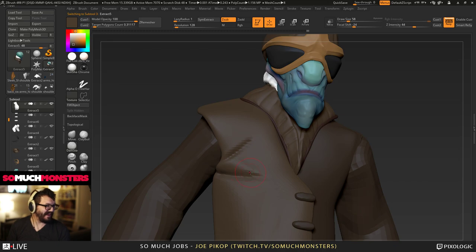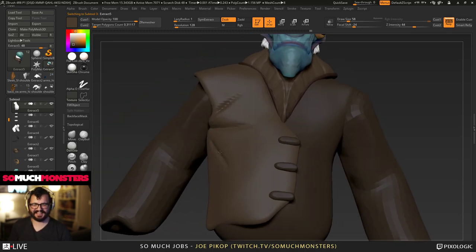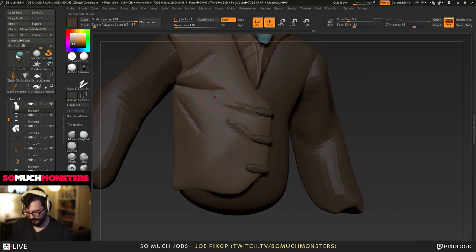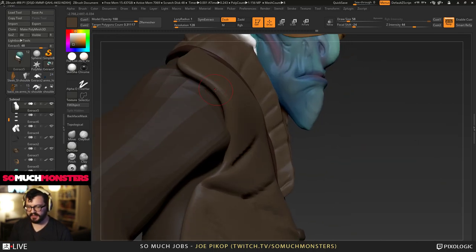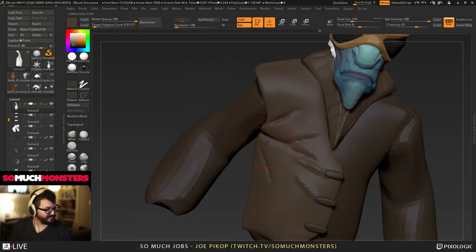Sorry, I haven't sculpted for a little while. I've been kind of low-key not arting so much, and so I just kind of got excited. I've mostly just been playing Ark. So this is just getting and messing around. It feels good.